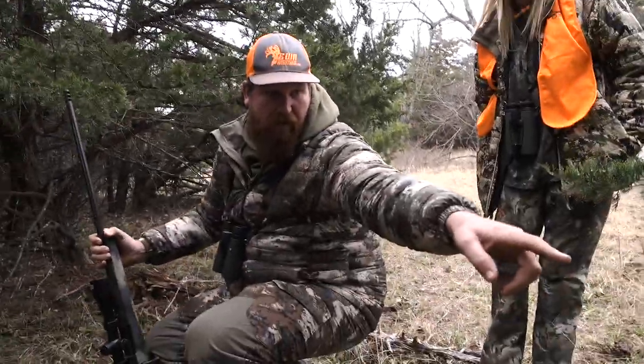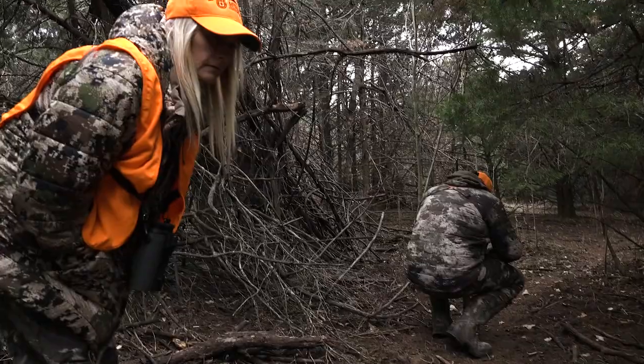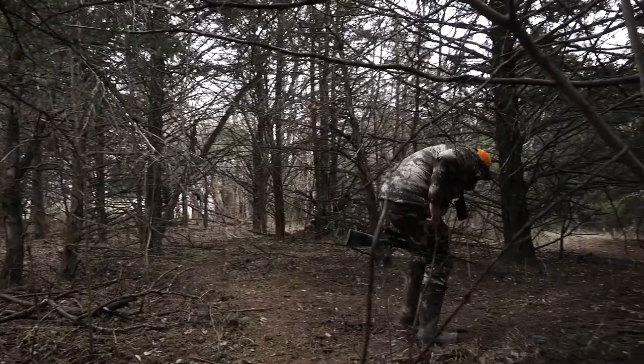We couldn't find any evidence that this deer had been wounded whatsoever, and all we could do was wait it out. I'm gonna lick my wounds that night, dream about that shot, and dream about that deer, and get up the next day and try it again. We go back out the next morning just to give it one more look to see if there's any evidence that this deer might have been wounded.